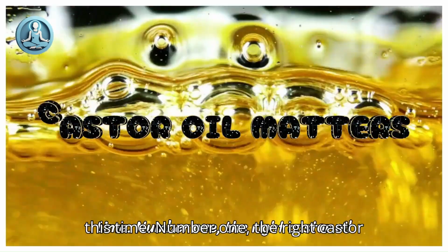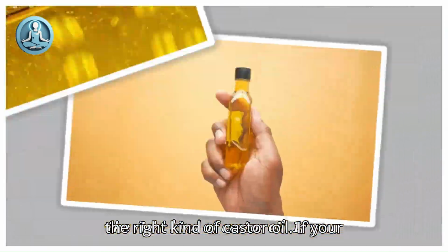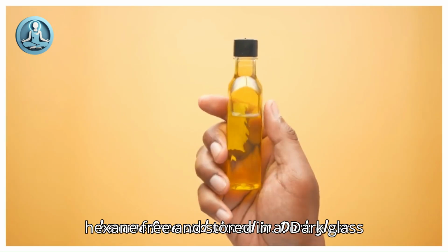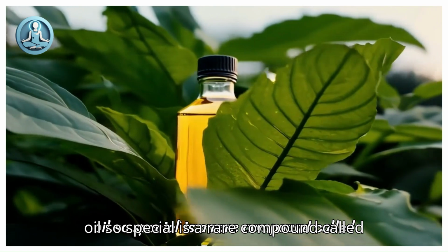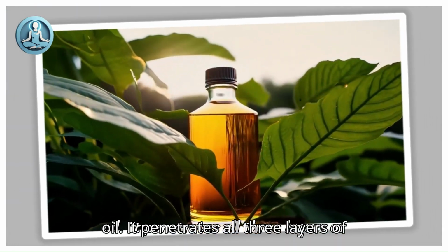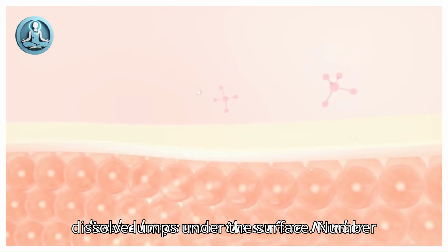Number 1, the right castor oil matters. Before we get into the real magic, you need to make sure you're using the right kind of castor oil. If your bottle isn't organic, cold-pressed, hexane-free, and stored in a dark glass bottle, you're probably putting toxic chemicals on your skin. What makes castor oil so special is a rare compound called ricinoleic acid, found in no other plant oil. It penetrates all 3 layers of your skin, deeply hydrates, and can even dissolve lumps under the surface.